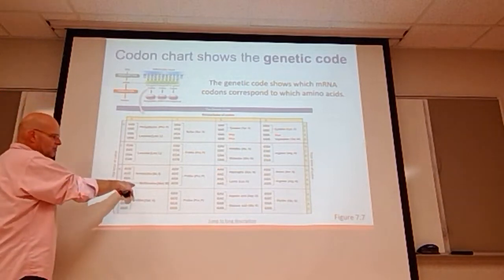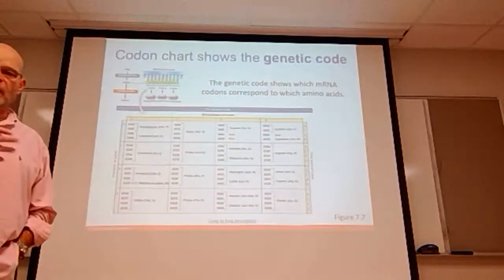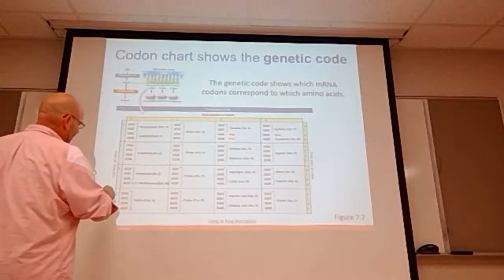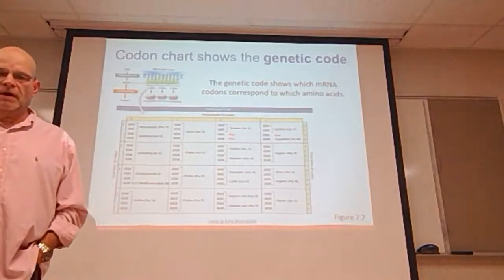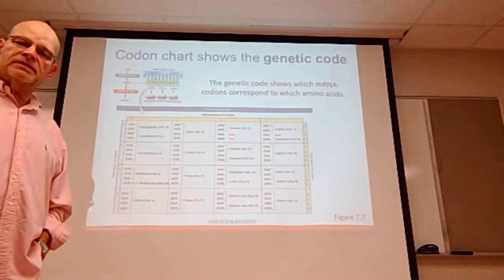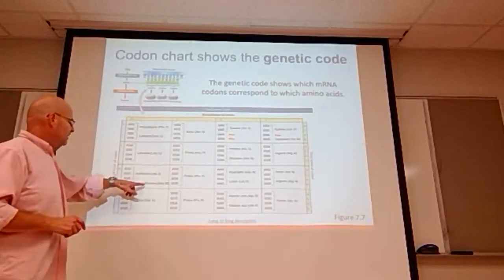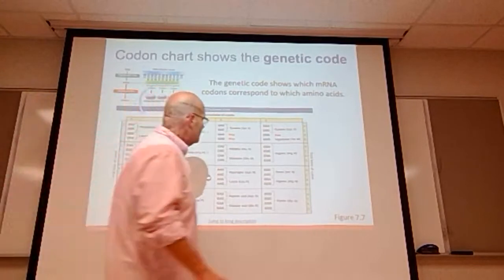Right here, the start codon. This is the one that starts the process. So every gene that's made for the production of protein starts off with AUG. The way you remember the start codon is, during what month does school typically start for the school year? August. The abbreviation for August is AUG. That's the start codon. It also happens to be the codon for an amino acid called methionine.